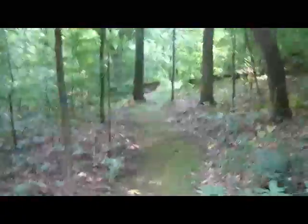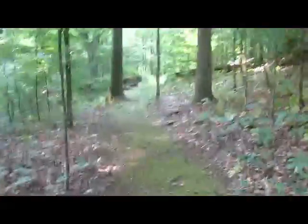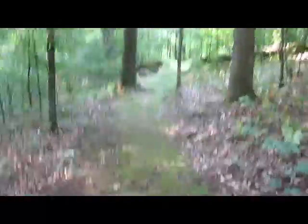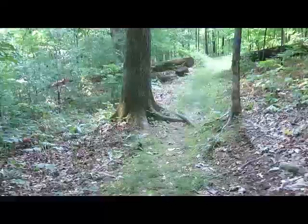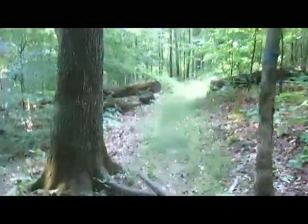I finally saw my first hiker. He's just doing a day hike out to Eagle Point and back. Otherwise, it's been complete solitude out here. Woodpecker in the background if you listen.